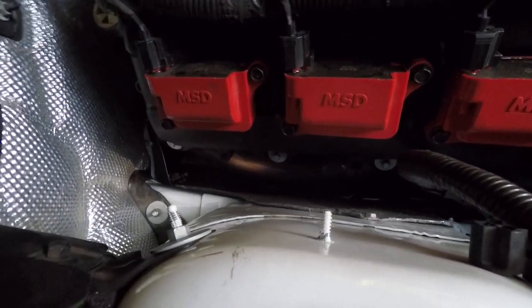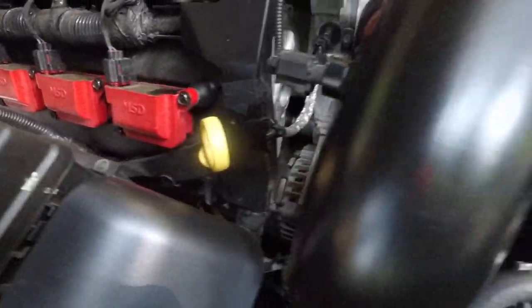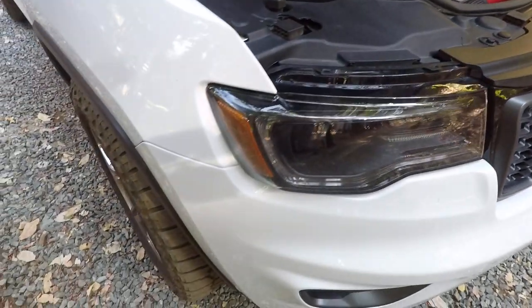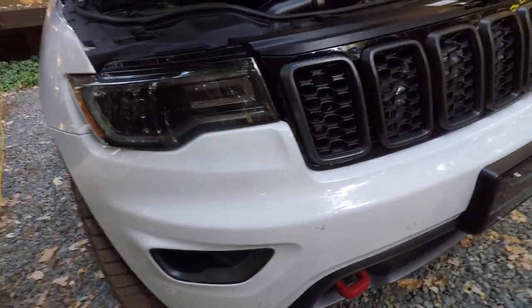American Racing long tube headers. It's hard to see them in there, but they're in there. It's got high flow catalytic converters. And it goes into the Corsa exhaust.